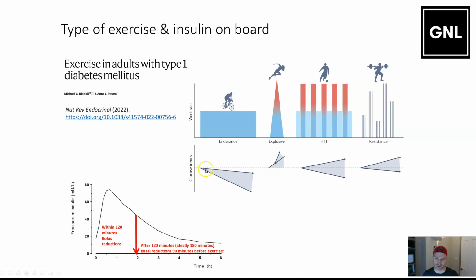And that means that really the glucose level stays a lot closer to stable, because under basal conditions, there's not as much glucose variability afterwards. So these are two really important things. Know what type of activity you're doing and know how much insulin you have on board. You know those two things, you've got a good idea of what's going to happen to your glucose level, and it gives you a real good opportunity to plan in terms of insulin reductions or extra carbs.